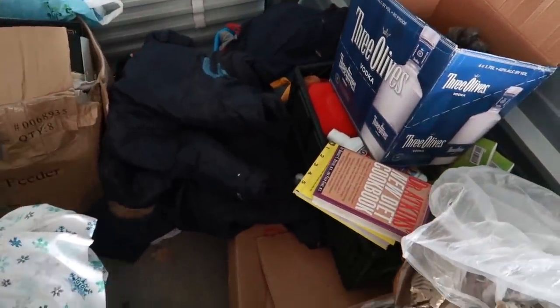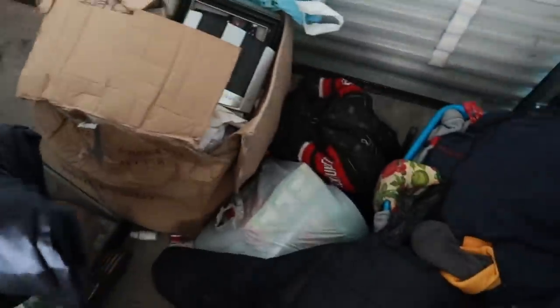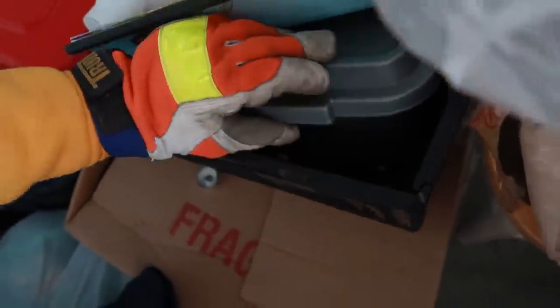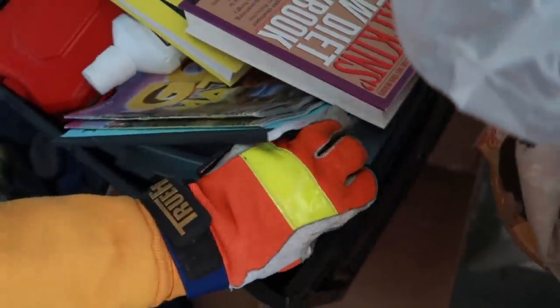Looks like more clothes. Some of these are pretty dirty. It's a FUBU brand. Some hats. Maybe this is a toolbox. Let's see what's in this guy.